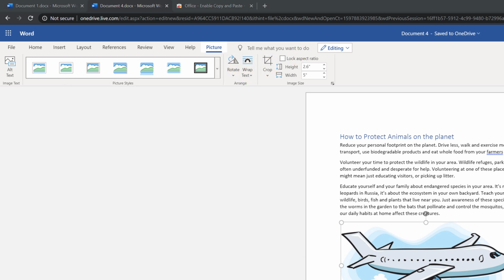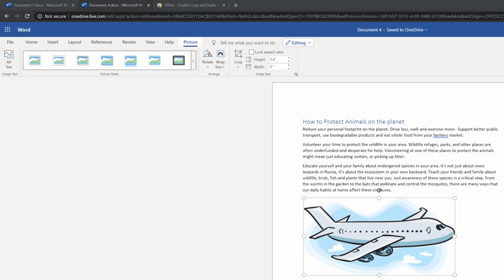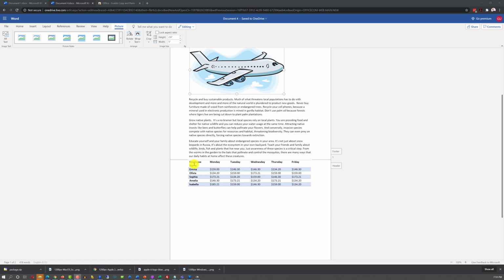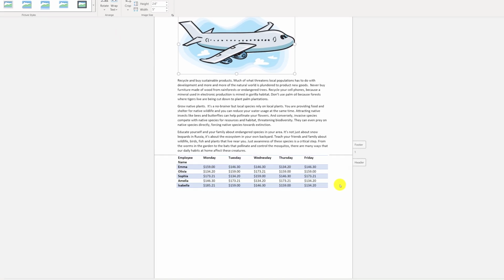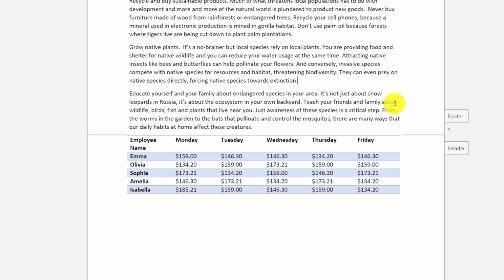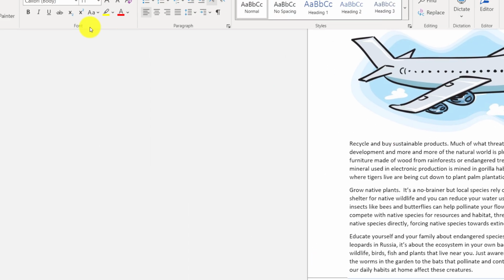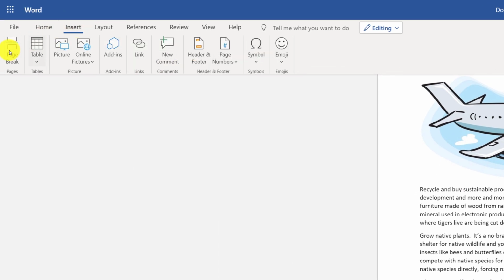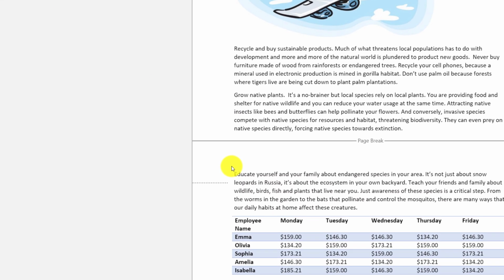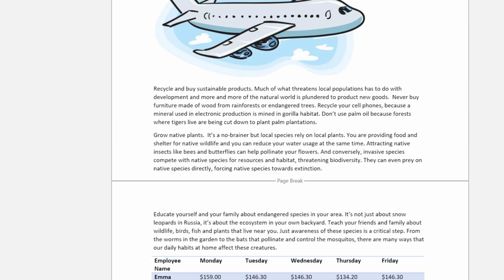As we added more information into the document, you see that the document became a two-page document, and some information shifted onto page 2. You can control when page 2 starts by inserting a page break. To insert a page break, you need to navigate to the Insert tab and select Page Break. And that inserts a page break, and this is where the second page starts. By using a page break, you have full control of where one page ends and another page starts.